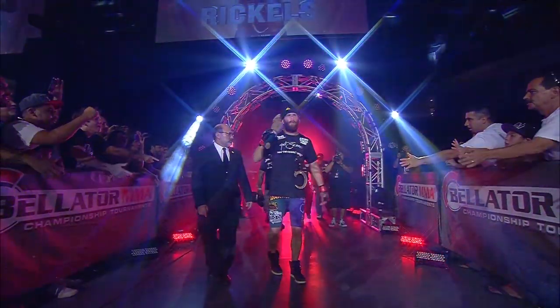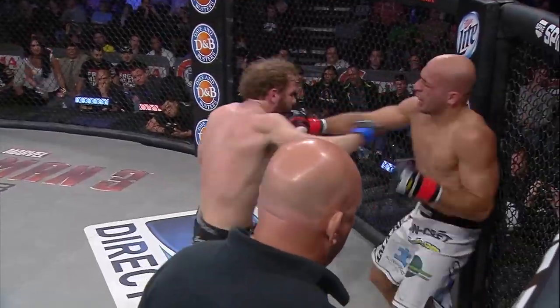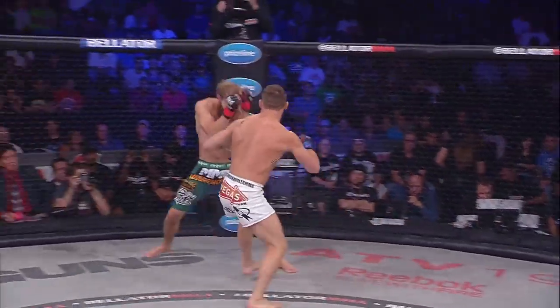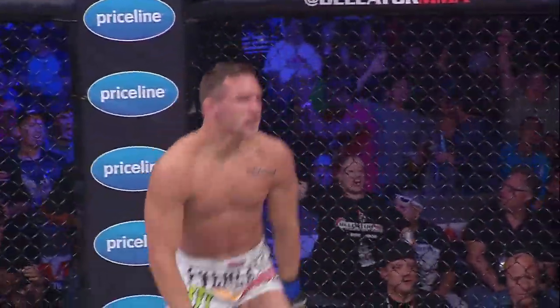David Rickels, a giant at 155 pounds. This is a guy who comfortably made 170 and was never physically dominated in that weight class. He's huge at 155. The problem is, can he handle the speed of Michael Chandler? In their first fight, Michael Chandler showed hand speed, showed accuracy, showed power, took Rickels out early in the first round. That is it! A lightning strike!